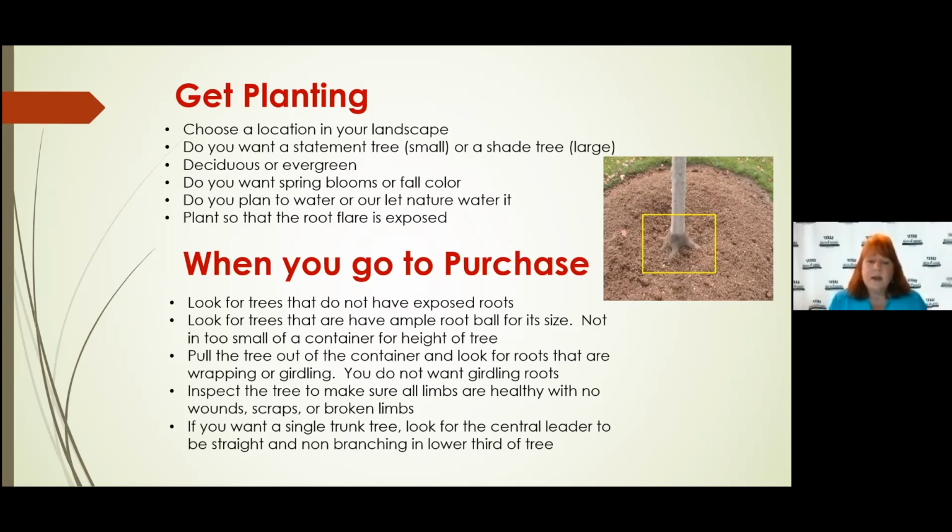So you always want to make sure you inspect the limbs to make sure they're all healthy and there are no wounds, scrapes, or broken limbs. And then if you want a single trunk, look for the central leader in that tree. That is the limb that comes straight off the trunk and goes straight up. Look to see how straight that is. Does the tree branch out in the lower third of the tree? You know, it's all what you're looking for.